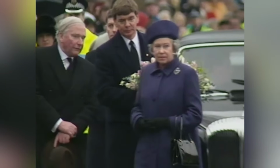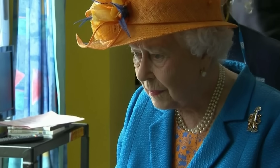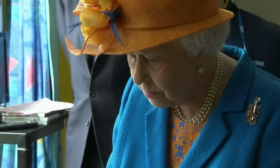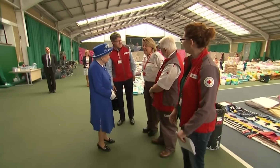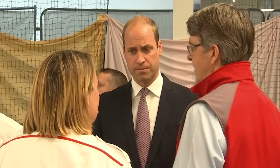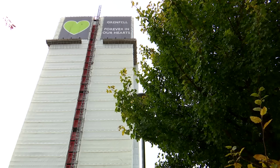She visited several shocked and bereaved communities throughout her reign, and did so as the country's matriarch, an extended family member taking time to listen to those affected. In June 2017, she visited Red Cross workers, emergency service personnel, and local residents following the Grenfell Tower fire, which killed 72 people, Britain's worst residential fire since the Second World War.